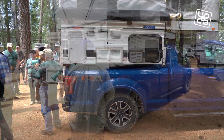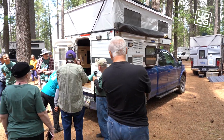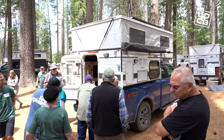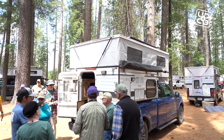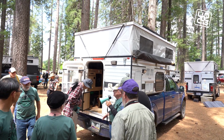Come and take a look. The battery's actually sitting on its side. And then I have an inverter sitting in there too. I have a 325 watt solar panel on the roof. It's like a residential one.